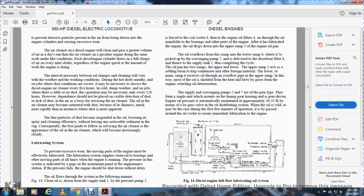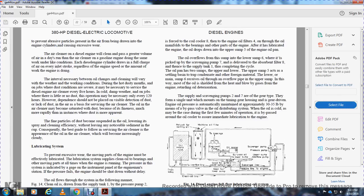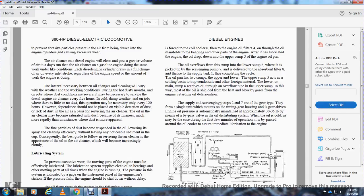The oil flows through the system in the following manner, as shown in figure 14. Clean oil drawn from the supply tank, number 1, goes to the pressure pump, number 2, then to the oil cooler, number 3, then through the engine oil filters, number 4, and the oil manifold to the bearings and other parts of the engine. After lubricating, the oil drops down to the upper sump, number 5, of the engine oil pan. The overflow of the upper sump goes to the lower sump, number 6, where it is picked up by the scavenger pump, number 7, and delivered through the filter, number 8, to the supply tank, number 1, thus completing the cycle.